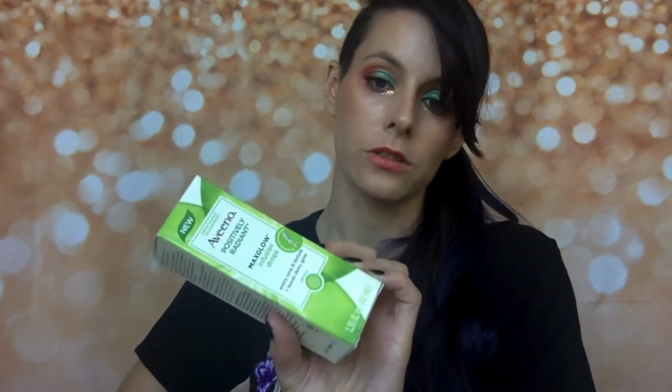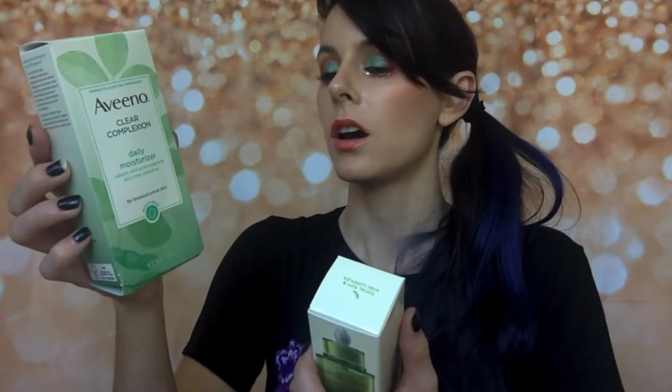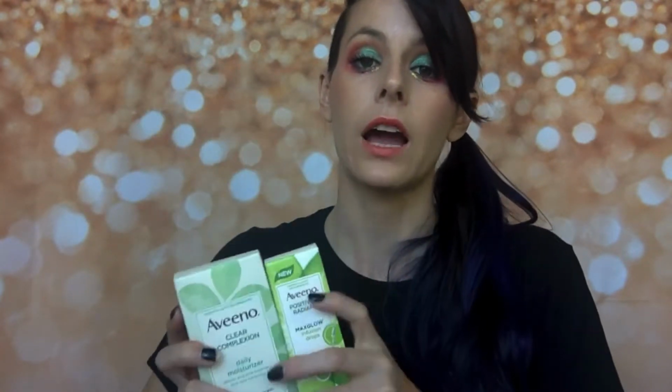So then, oh, I'm excited for that. Okay, so other skin products, I got the Aveeno Positively Radiant Maxi Glow, sounds like Maxi Pad. Max Glow Infusion Drops for evening skin tone and texture with a dewy glow. So this is a treatment oil. And then I got the Clear Complexion Daily Moisturizer with salicylic acid. So that'll be good for acne. I do get a little bit of acne, especially around period times, but this is just a moisturizer, and these were both very highly rated and were on sale, so I'd like to try them.